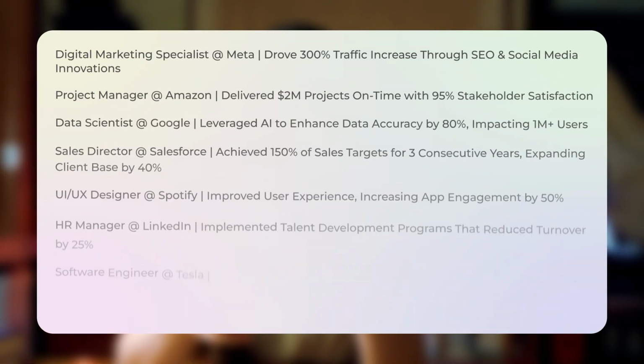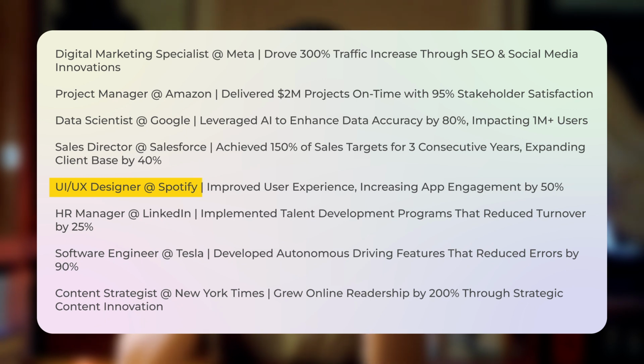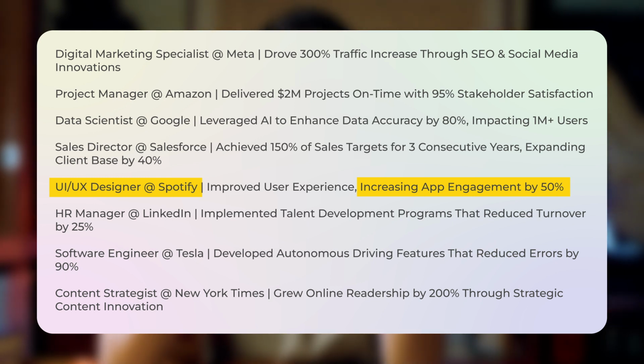If you work at Spotify, you could say that I'm a UI designer working on social media at Spotify, and I improve the user experience and increase feature engagement by 50%. If you work in marketing roles at Meta, you can say that you're a digital marketing specialist, SEO expert at Meta, who drove 300% increased traffic for health and personal care brands in the category.